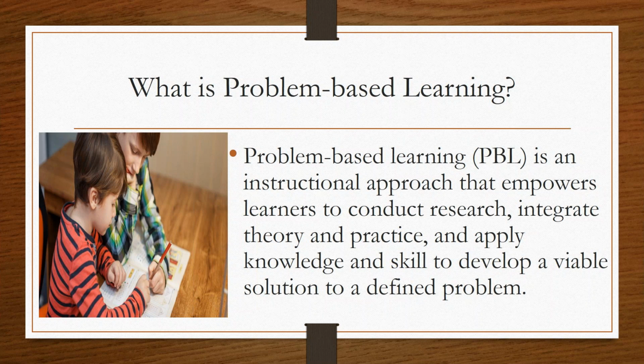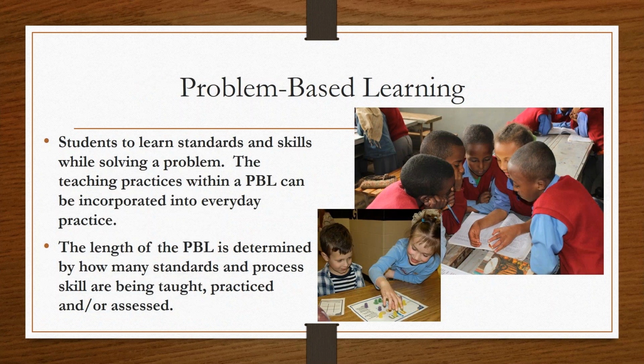This learner-centered approach has been in practice for about 30 years and has gained acceptance in multiple disciplines. This type of learning helps students develop the ability to assess what they know and don't know about a situation, how to acquire needed information and make decisions. Students learn to support their decisions that they make.